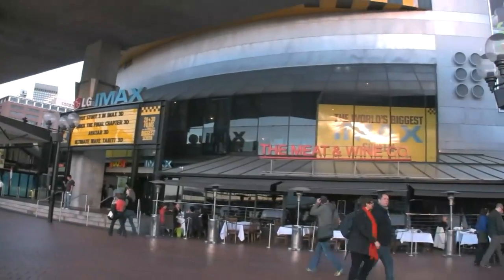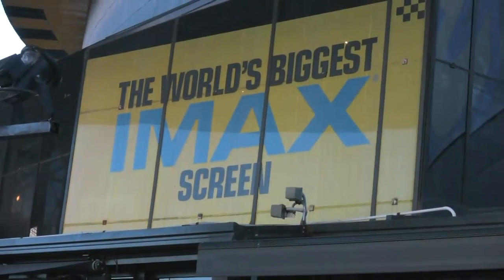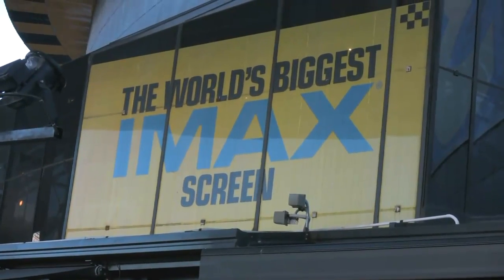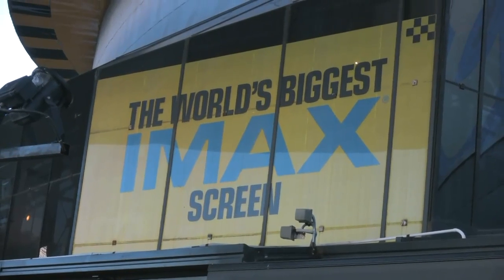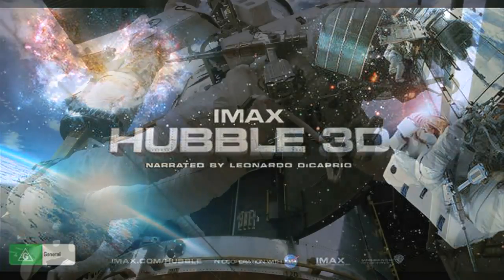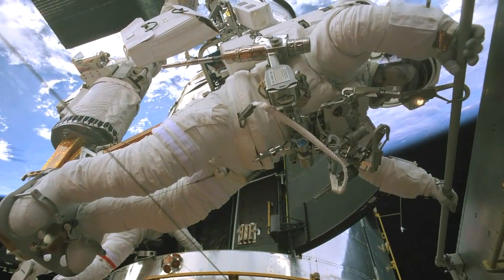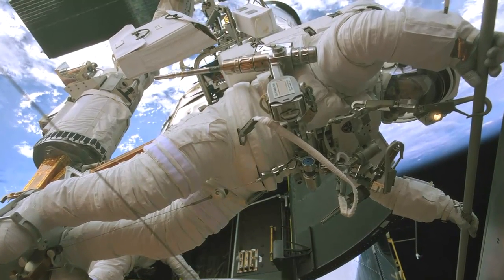Today I'm at the beautiful Darling Harbour in Sydney, home of the world's most gigantic IMAX screen, and I'm here to get a sneak peek at the new IMAX documentary called Hubble 3D. Which, as you may guess, is about the Hubble Space Telescope, and it's in 3D, much of which was filmed by NASA's own outer space astro people themselves, which is pretty awesome.